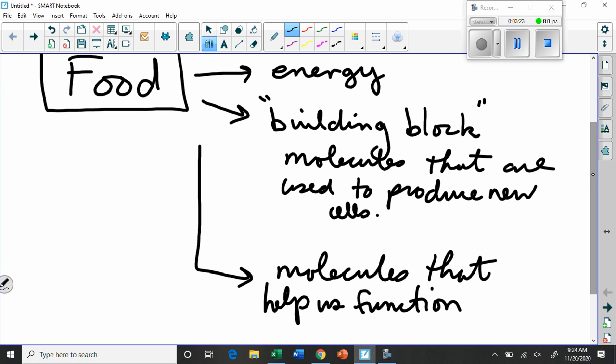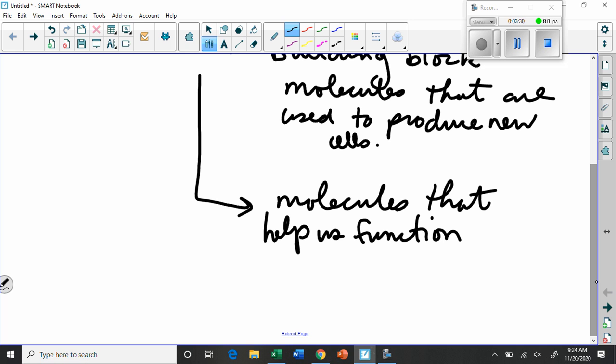Sodium. Even though we just talked about the circulatory system and we said that salt might be a little bit bad for you, especially if you eat too much of it, we certainly do need some. We need sodium. Your nerves require sodium to work. So you have to have some sodium. So molecules that help us function are more like the things like vitamins and minerals and things that we have to have. Oh, and of course, one other thing that we often leave out is, of course, water.